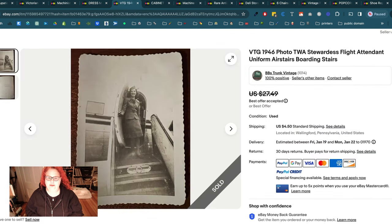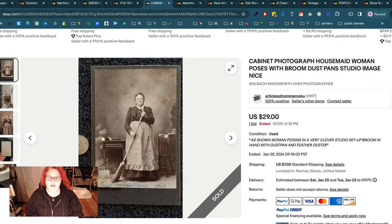You know the drill. Flight attendant, stewardess. It's great they have the airline in here, the date, air stairs, boarding stairs. Yes, got some good words in there. 1946. Here we have an older one. Housemaid woman poses with a Bissell dustpan. Yeah, this one's interesting because this is like a studio shot, but she's brought her tools of occupation with her.